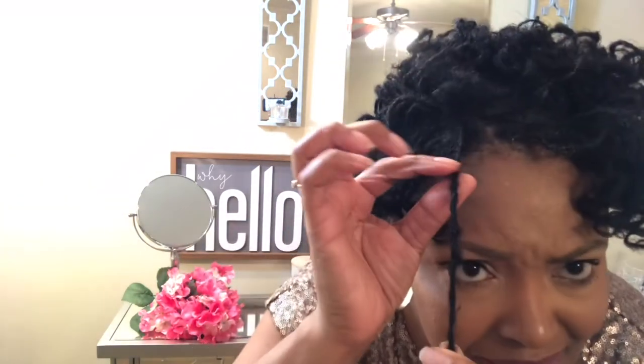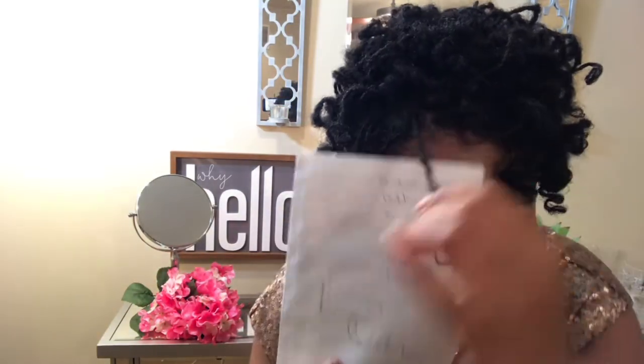And now that I'm at 11 months, I think there's very few locks in the front that have a twist pattern. Like, let me, I don't see the, wait, do I see the twist? I don't know. Do I see a twist? Do you see a twist?